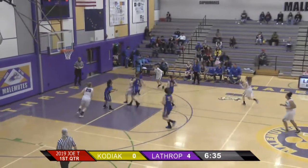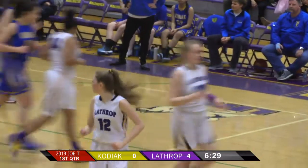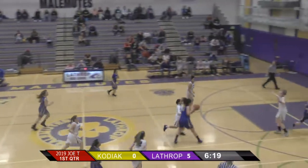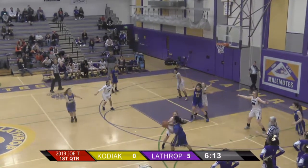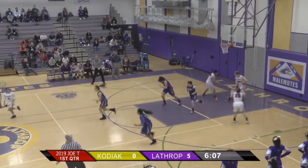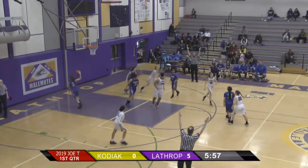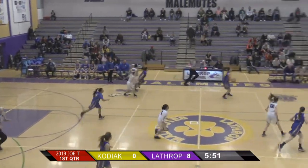Tuck pushing the ball here. Dribbles out, gives it to Ella Roberts for the three, and that is a long three, making it a 5-0 lead for Lathrop. There's Kreischer to Marcello, to Spear. Spear over to Kreischer. Kreischer to Marcello. Back to Kreischer. And back to Spear, but that gets stolen by Lathrop. And there's number 25, Perez, able to knock down that three-point shot, making it an 8-0 lead already for Lathrop.